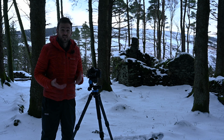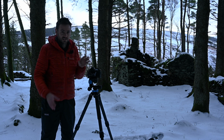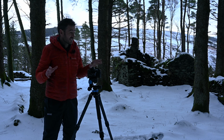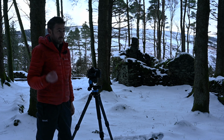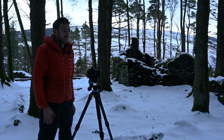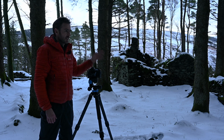I honestly don't think it's an over-exaggeration to say that I've been waiting for conditions like this for probably 3 or 4 years. Here in the Isle of Man we have a very mild climate, increasingly mild, and snow and ice like this is becoming very, very hard to find as a landscape photographer. It's been quite a number of years since I've seen it this good, so I couldn't resist the urge to come up into the hills of the Isle of Man.